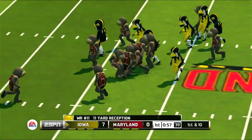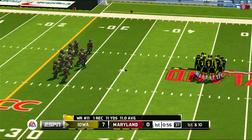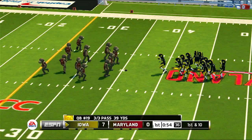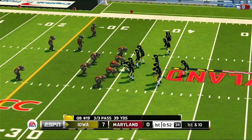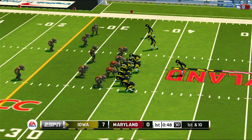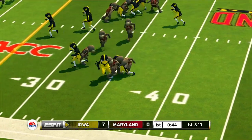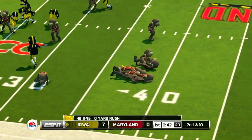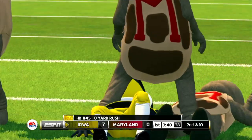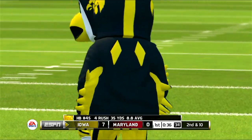To his receiver. Superb effort by the receiver to come down with that ball. Well, this comes down to the timing between the quarterback and the receiver, and the result, again, a nice play for the offense. From the 35-yard line, it's first down. And he's taken down at the 35. No gain. That makes it second and 10.